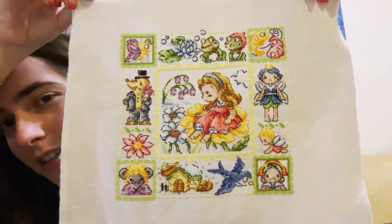Anyways, since I last saw you, Mother went home, but I did get to do some stitching. First of all, when Mom was still here, I was working on Thumbelina. I think I showed that in my last video. Almost right after she left, I finished her. So here she is. Ta-da!